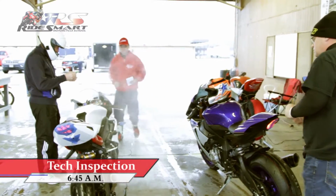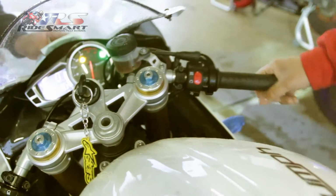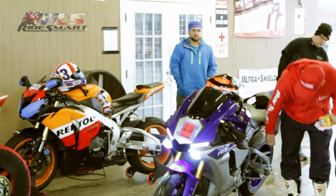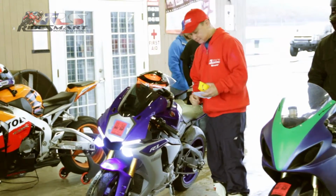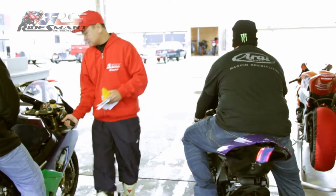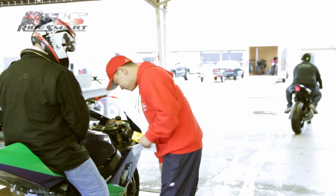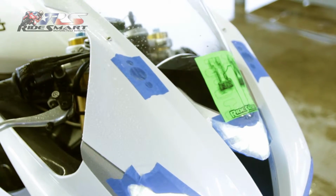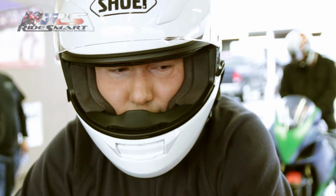Tech is where one of our instructors will look over your bike, checking to make sure that all the major components are working properly, such as your brake, clutch lever, throttle response, and also to check that your chain is properly tensioned, as well as your bodywork is securely fastened. Once the instructor sees that everything is good to go, they will put a tech sticker on top of your level sticker as well as on your helmet.